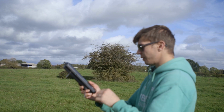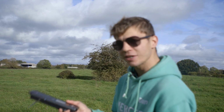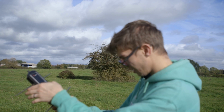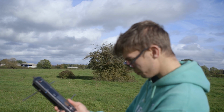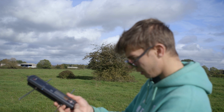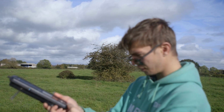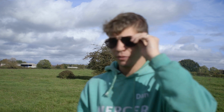Miles away, and we are getting the tiniest little signal. I don't know if you can hear that, but we're jumping up to, there we go. We jumped up to about 84 at the most with a little bit of a signal, and that's only 5 miles. So we're going to check back in at 10 miles and see what happens.